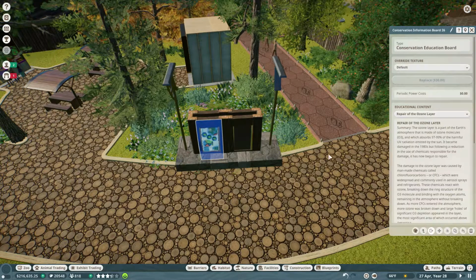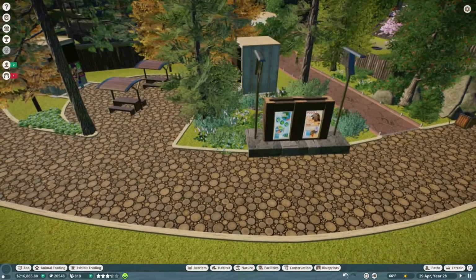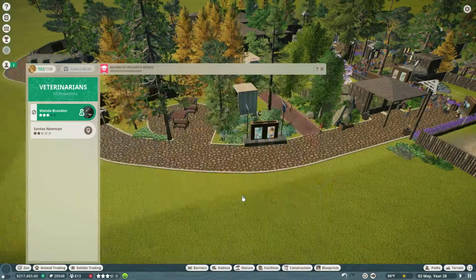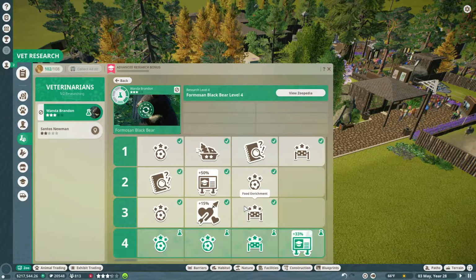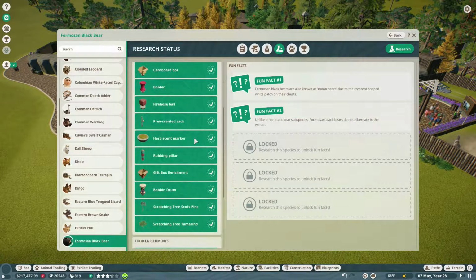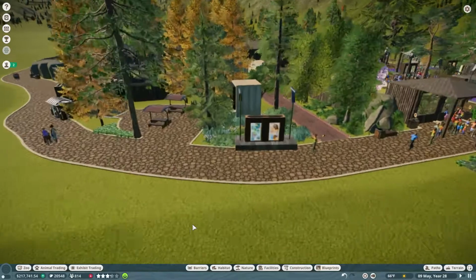Well, let's repair the ozone layer is always good. And traditional medicine. There we go. Now, one alert. Let's check that. Research is complete one more time. We are at level 3 on these handsome and impressive bears. Food enrichment, toy enrichment. Okay, let's view the Zoopedia, see if anything's changed. Still, this is locked. And so is this. Okay, well, we'll figure it out. All right.